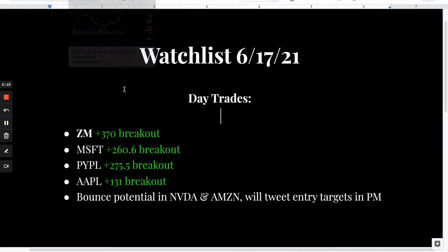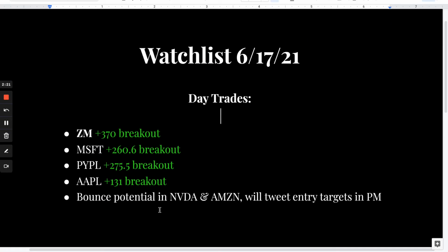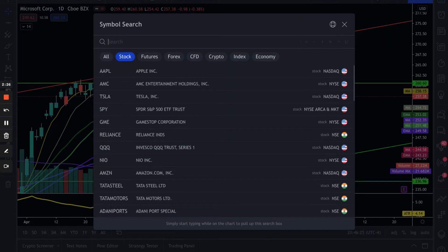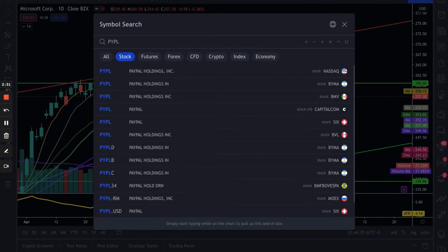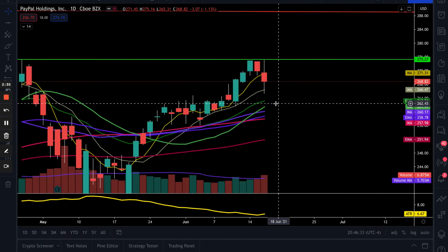Another name, and a theme in my watch list today is these names that we don't typically day trade, like Microsoft, PayPal, Zoom, but we'll get later into the Nvidias and Amazons and Apples, the names we typically trade. The problem is a lot of those names have been on such a strong run lately that I want to make sure they confirm, because I'm not just buying highs to buy highs. I'm looking for builds so that I know the breakout has some strength behind it.